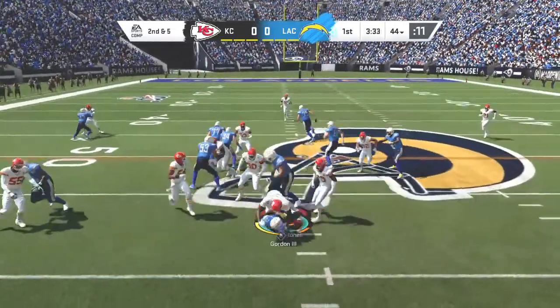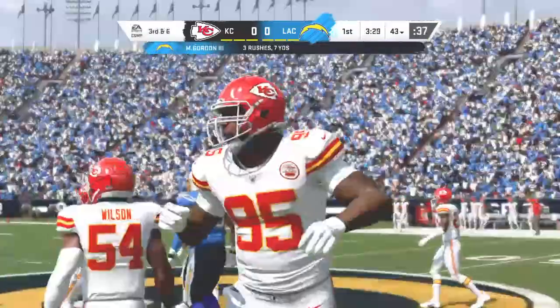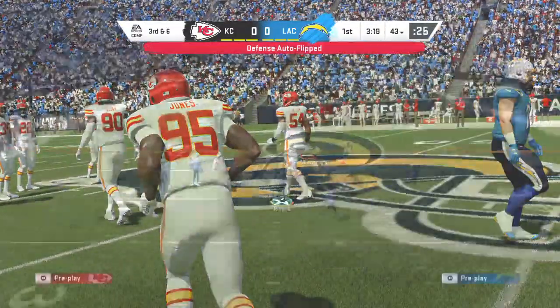On 2nd down, it's Gordon. And they went the wrong way there. Losing yardage back at the 43-yard line. It'll be a loss of 1, and that'll lead here to a 3rd down.